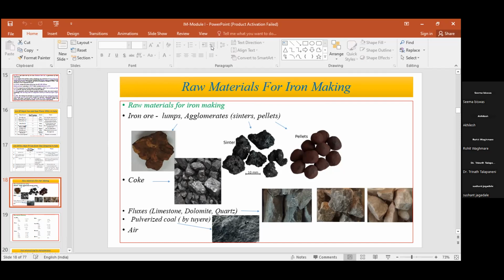So we don't encourage any good amount of fine generation inside the blast furnace. However much care we take, still a certain amount of fine generation will take place. But a high amount of fine generation is not at all good for the effective running of the blast furnace.